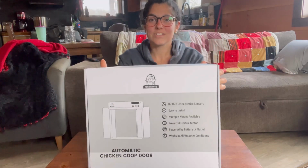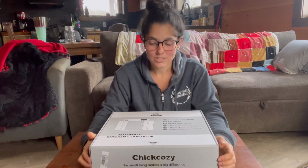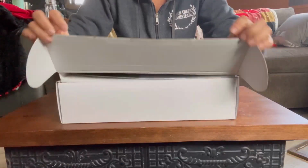Our chicken door opener finally came in. So this is Chickcozy. It's an automatic chicken door opener, and they sent it to us to review and give it a try. So let's get into it.